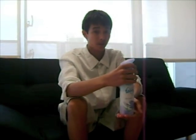Now that you know what global warming is, I'll talk about the causes of global warming, such as CFC emissions, or in other words, air pollution. A common cause of air pollution is aerosol cans. Aerosol cans such as this can produce CFC emissions. Every time someone sprays one of these aerosol cans, tiny CFC molecules are emitted.